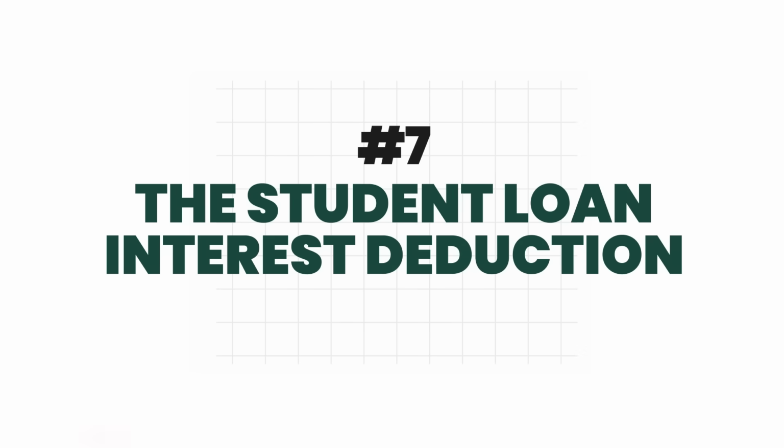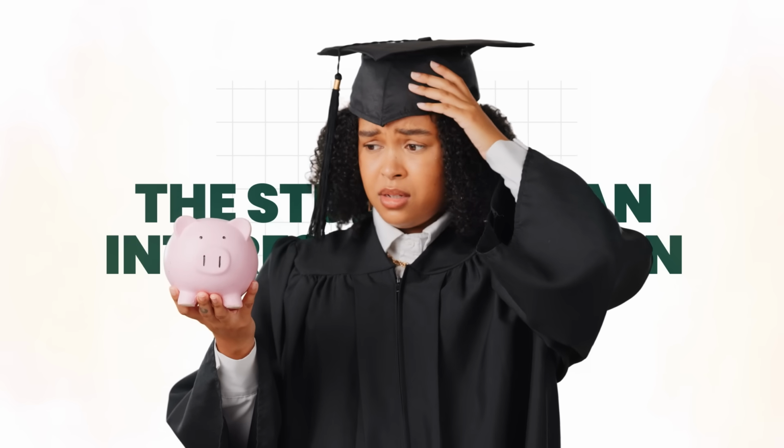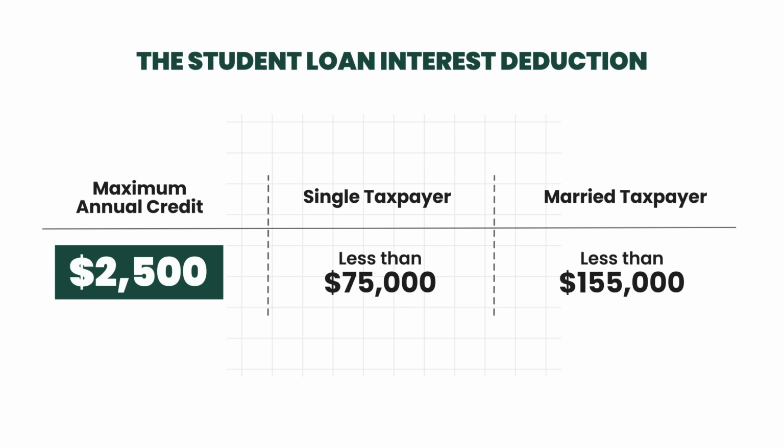So if you are one of the 45 million taxpayers that have student loan debt, then you definitely do not want to miss the opportunity to write off your student loan interest. Now, this deduction allows you to write off up to $2,500 of your student loan interest expense, even if you don't itemize deductions on your tax return. But that's only if you report less than $75,000 in income as a single taxpayer or less than $155,000 as a married taxpayer after accounting for all of your tax deductions.